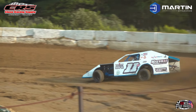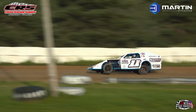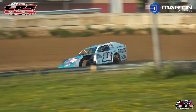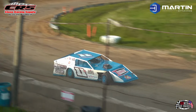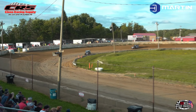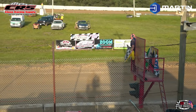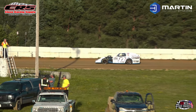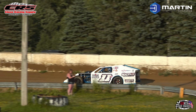McGee all by himself has put that 11M into cruise control. Rolling down the back chute for the final time into 3 and 4. Rolling out of 4, checkered flag waves. Heat race number 2 goes to Mike McGee. Coming out of 4, Tim Rockwell will take second, and Gary Sullivan will come home third in UMP Modified Heat race number 2. And that right there will wrap up your UMP Modified Heat race action.